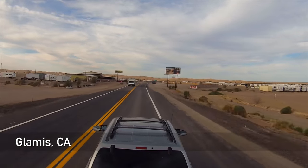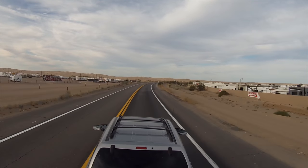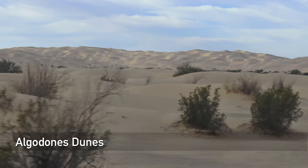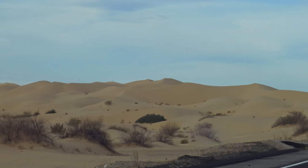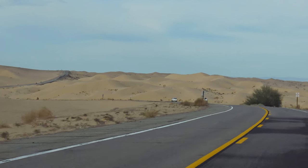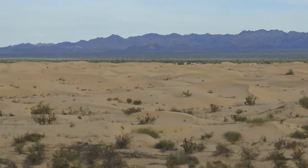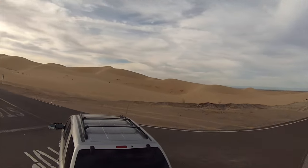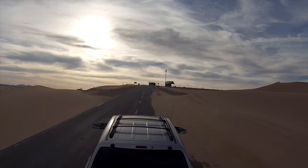We are arriving at Glamis, which is pretty much the gateway to the sand dunes, and it is pretty much all RVs here. This whole area is actually called the Algodones Dunes. Imperial refers more to the area managed by the Bureau of Land Management, and sometimes they are called the Glamis Dunes as well. Let's go to this observation area called the Osborne Overlook.